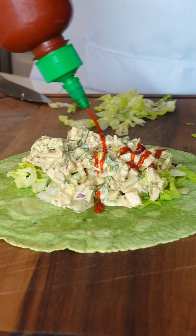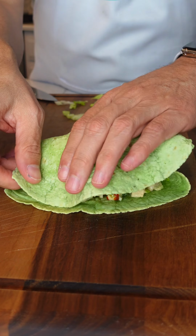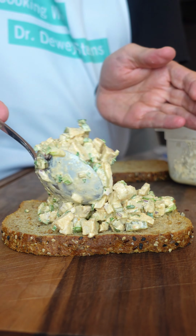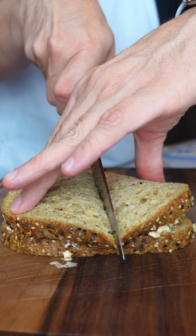I like to give it a little extra heat, then fold, and voila! A semi-healthy, but most importantly, a delicious meal. Or you could just make a sandwich, which is also one of my go-tos.